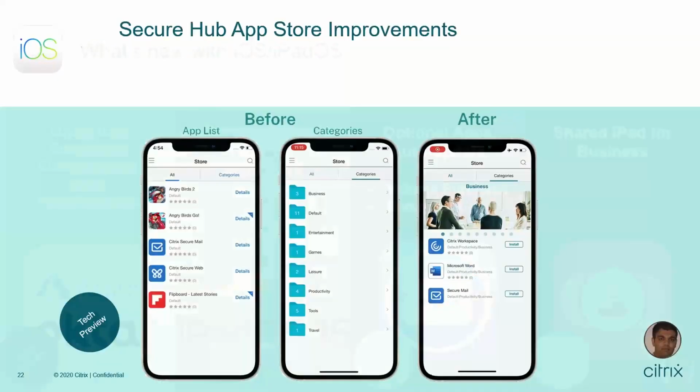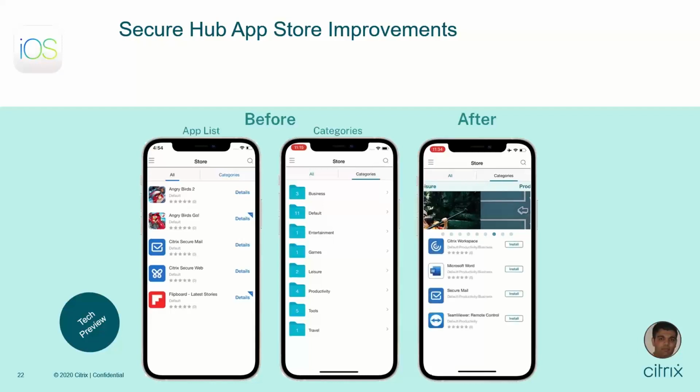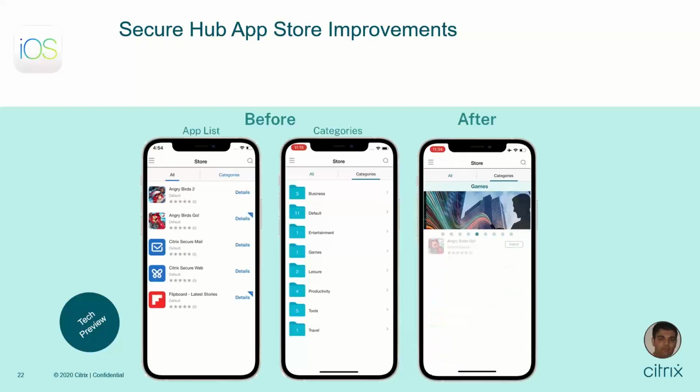So moving on. Now, this is one that I want to focus your attention on, right? I'm sure a lot of you have used the Secure Hub Store on your iPhones. If you look at the before side, especially on the categories, it was a bunch of folders saying 3.11.1, whatever, and the name of the categories. If you look at the new experience, which is much more user-friendly, much better, now we're allowing the admins to not only name the categories, but also put in images for the categories.